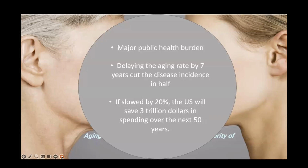And not only that, if we slow aging by just 20%, the US alone would save $3 trillion in spending over the next 50 years. So tremendous impact on public health.